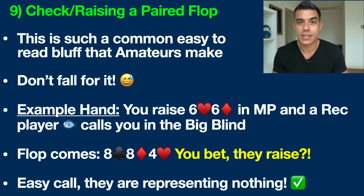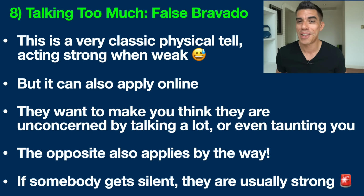Move on to bluffing sign number 8, that somebody's bluffing you at the poker table, and that is talking too much, aka false bravado. Guys, this is a very classic physical tell in poker, which is acting strong when you're actually weak. This is something that amateur players once again do all the time, and this can apply online as well if you actually use the chat box in online poker.